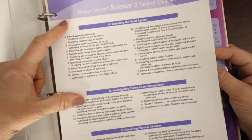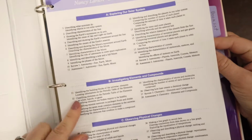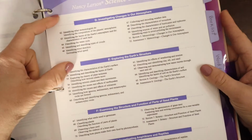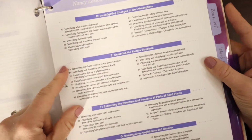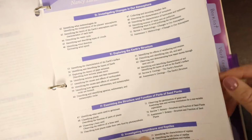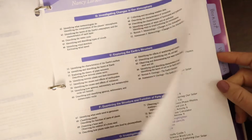Those units are exploring our solar system, investigating elements and compounds, observing physical changes, investigating changes in our atmosphere, exploring Earth's structure, examining the structure and function of parts of seed plants, and investigating amphibians and reptiles.